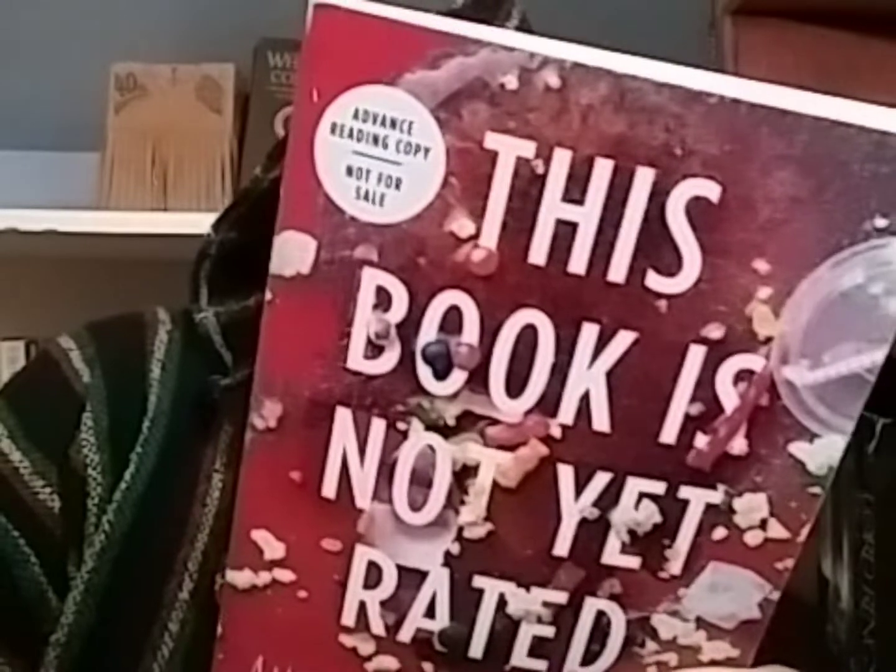This book is not yet rated. This was one requested by my wife. She saw it with all the food on it, and then she wanted to read it, so I decided I would pick it up and let her read it, and hopefully she enjoys it.